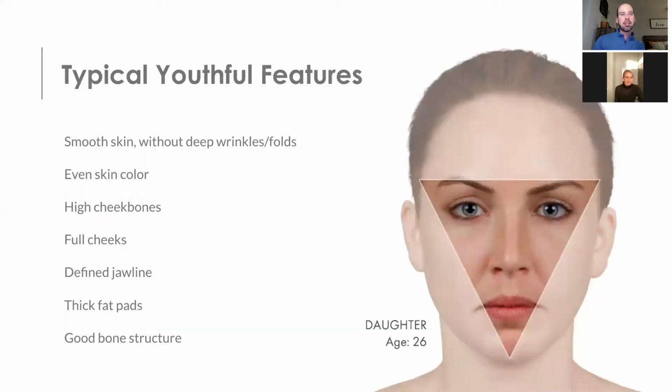Again, these are obvious, but just to reiterate, typical youthful features: our skin is smoother when we're younger. We don't have these deep lines, we don't have these deep folds. Our skin color is even. We haven't had a lot of sun damage. We haven't had a chance to get a lot of freckling. Cheekbones are nice and high. Cheeks are full. Our fat pads are nice and in place. They haven't had a chance to shift and shrink. Our jawline is defined, again back to the thick fat pads. And then we've got great bone structure.